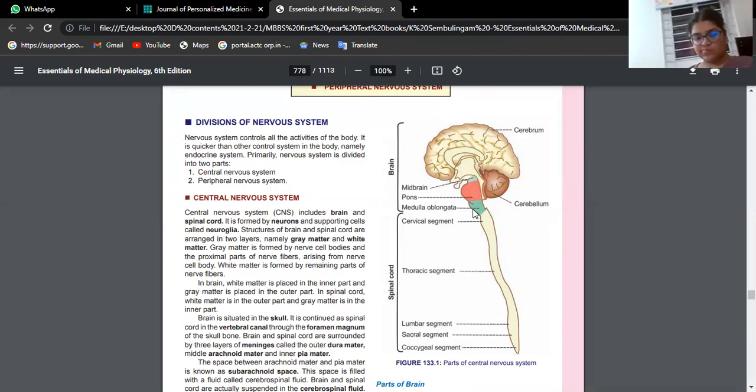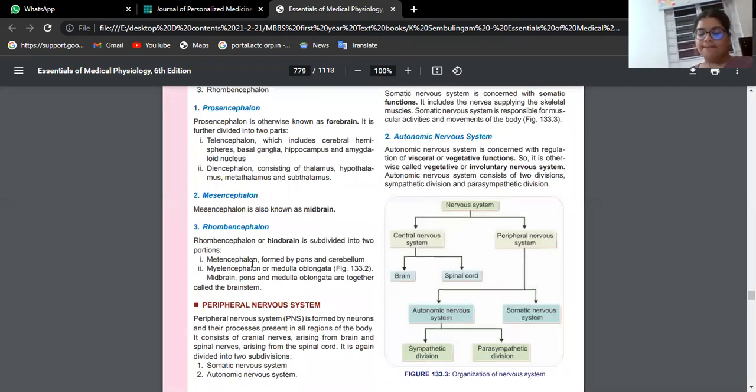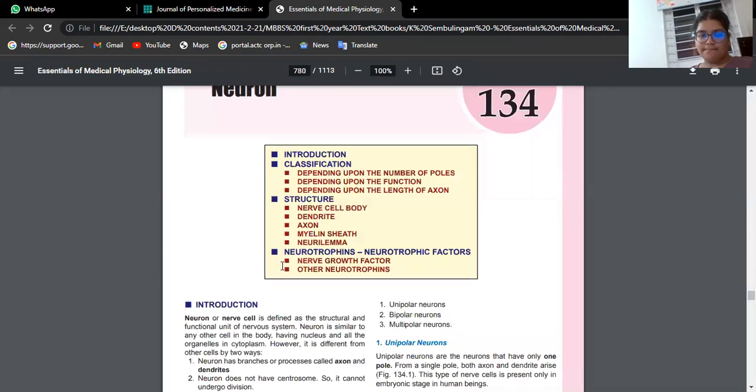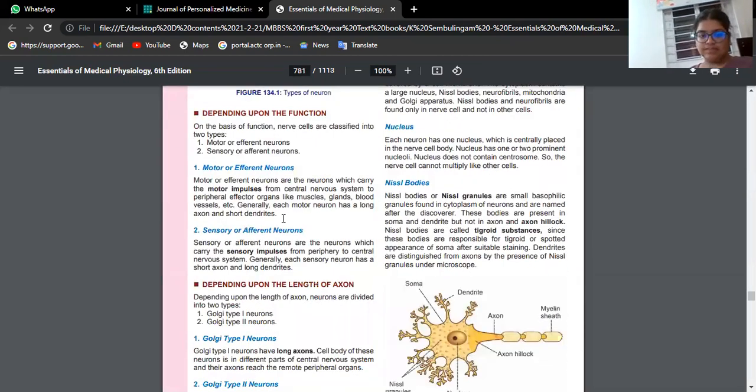That means information is coming from the brain and the vagus nerve is carrying it. Suppose it is carrying information to the stomach, because nerve fibers are reaching the stomach. If the information comes to the stomach, what happens? The stomach starts secreting gastric juice. Like that, those nerves which carry information from the brain to the peripheral organs, you call such nerves motor nerves. Motor nerves are efferent, sorry, not afferent.